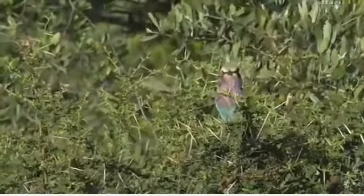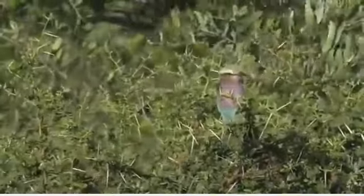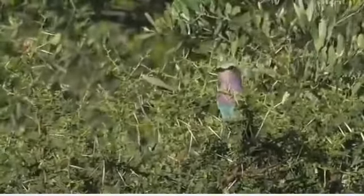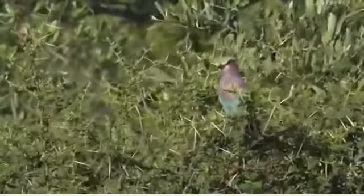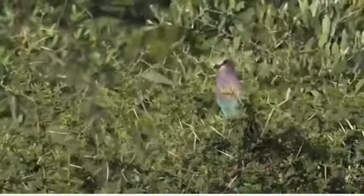Now, it's so interesting that Steph managed to find that golden orb web spider. And first one, I think, first one that we've seen this season. So possibly going to start seeing a lot more fairly soon.